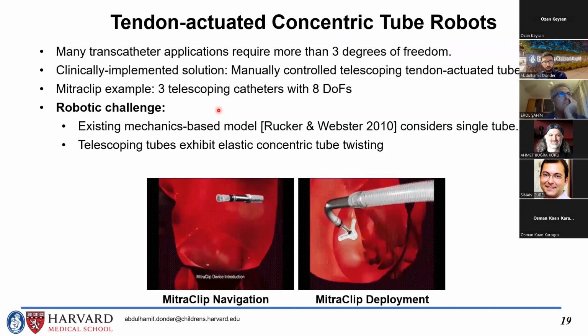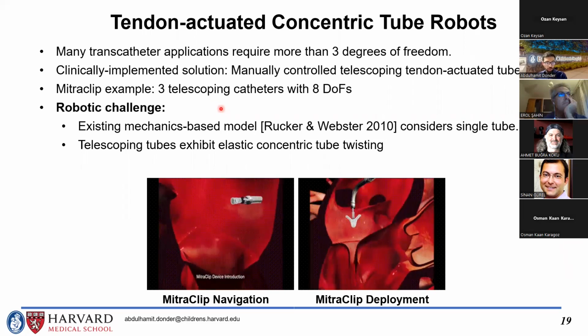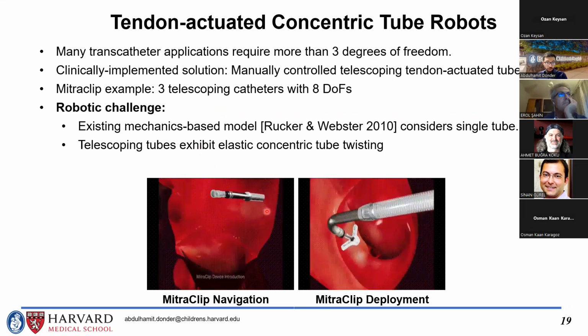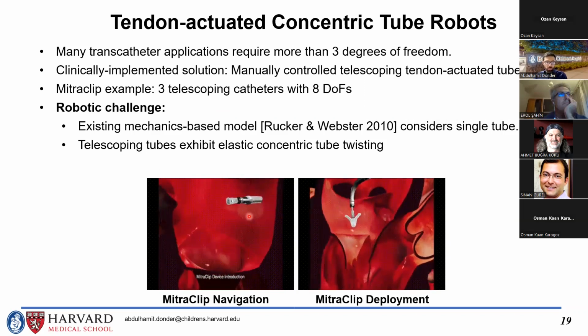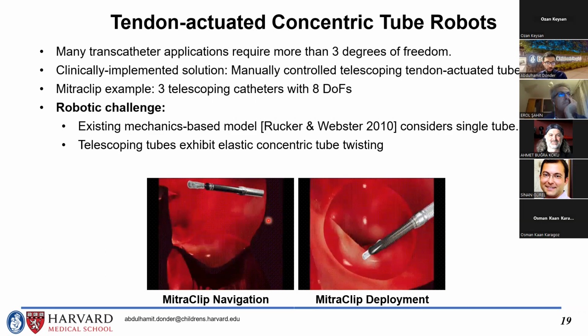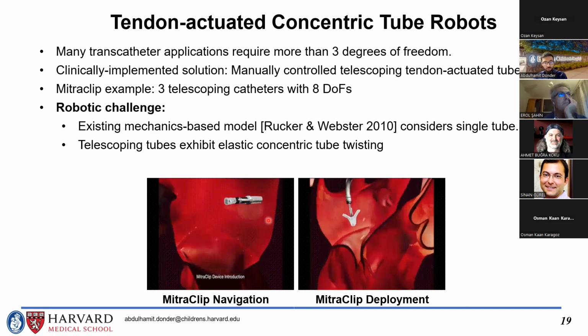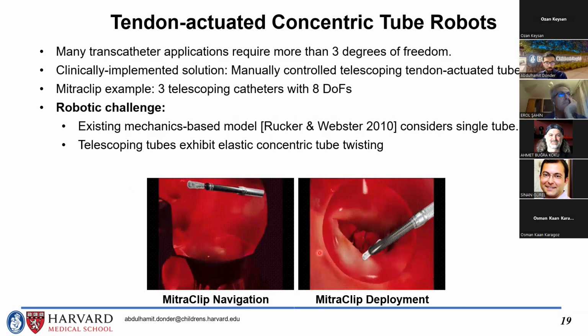However, transcatheter applications need more than 3 degrees of freedom to traverse the tortuous route through the septal wall to the heart valve. The septal wall is shown here. It is the tissue between the right and left parts of the heart. To address these limitations, many transcatheter devices already apply a combination of the two approaches that I discussed on the last slide, namely a set of tendon-actuated tubes that are telescoped within one another. The mitral clip seen here is a great example.